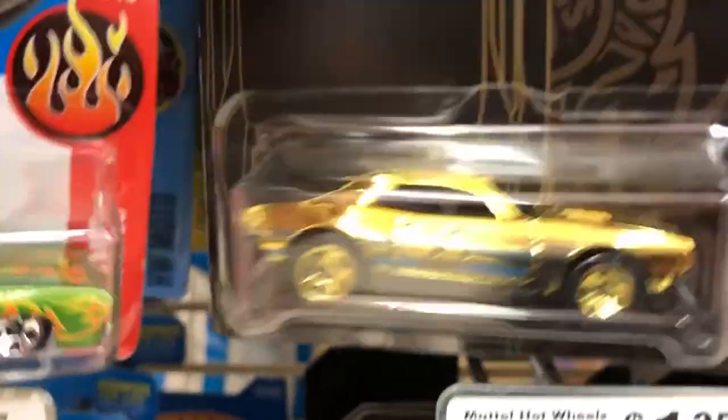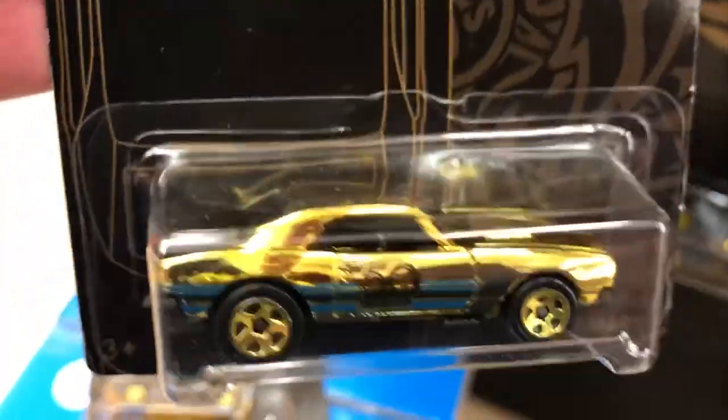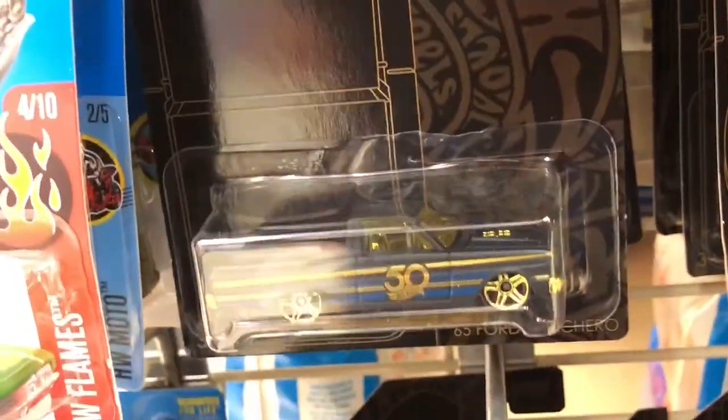At Family Dollar where I live, they weren't on the normal pegs with the other Hot Wheels. They were in the end caps or down by other sections. So you're going to have to be creative when you're looking for this collection. Okay, so now you know where you need to go to find this collection.